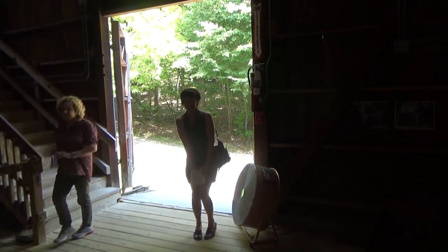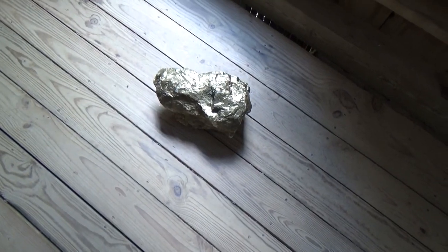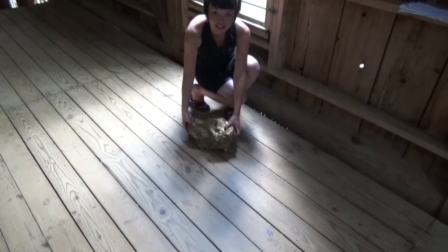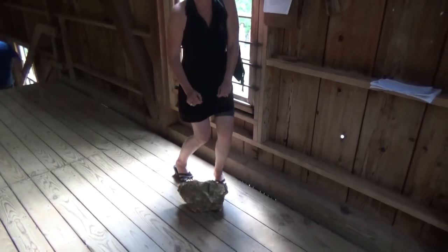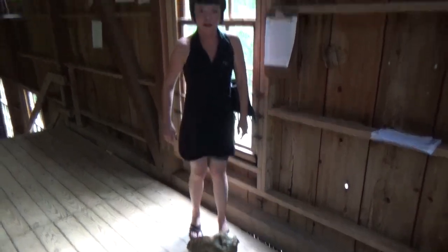All right, Marilyn, let's go. So this is a recreation of the original doorstop. It's coming home with us. Lift with your legs, Abby. Come on, you can get it. It's not coming home with us.